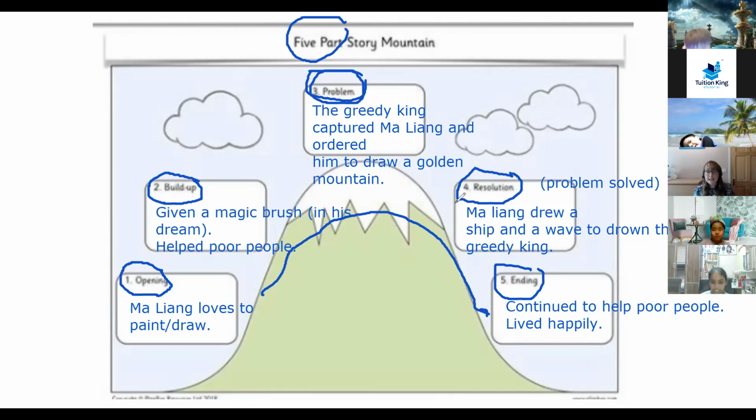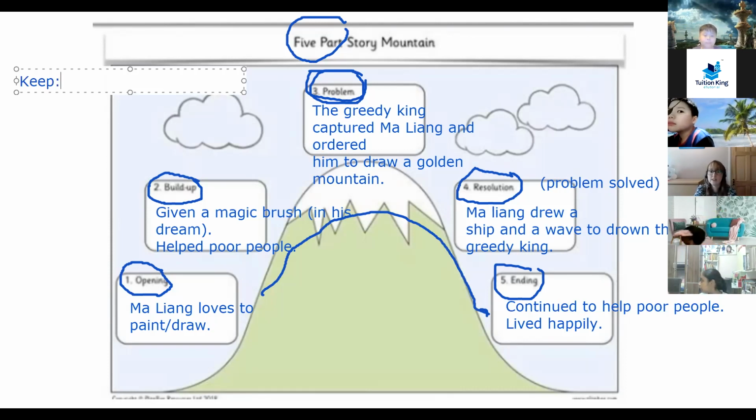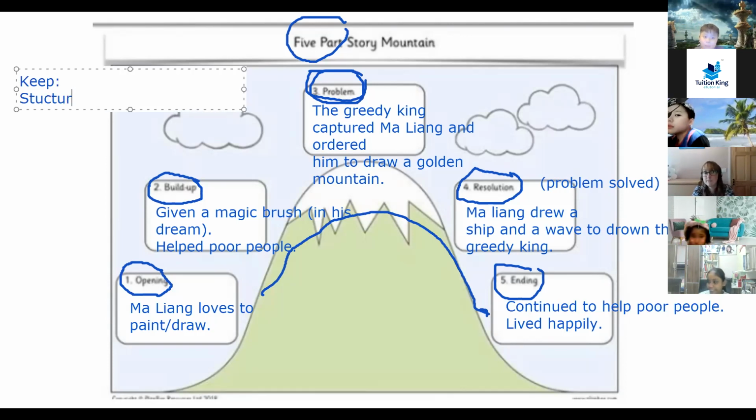You can keep the name Ma Liang if you want, or you could change it. Okay. I want you to keep some of, pardon? Let's have hands up. Well done, Name to Mei. Yeah, okay, so you can keep the structure and the main idea of the story, okay? So that there is a magic object that helps poor people.